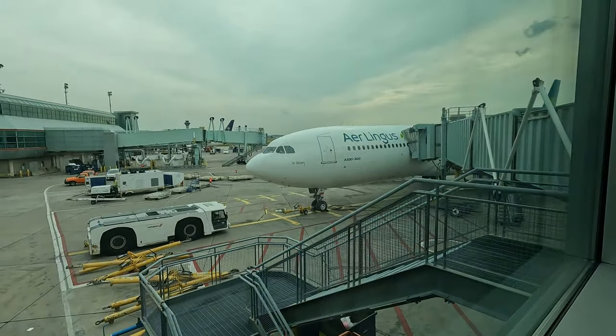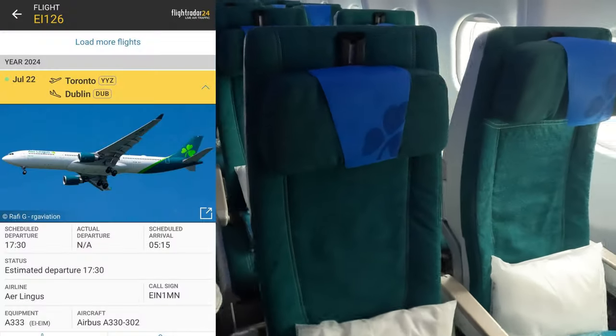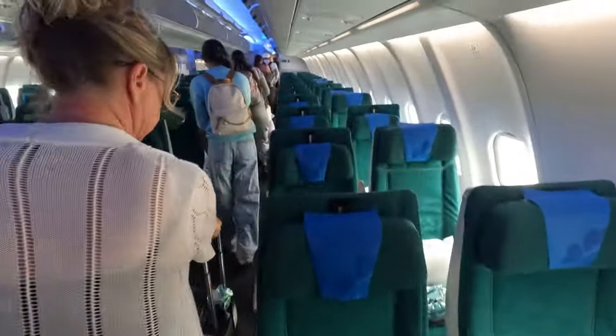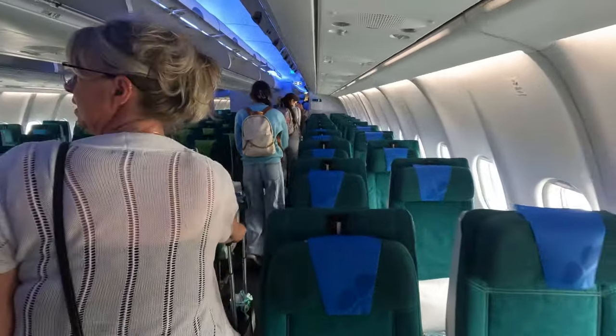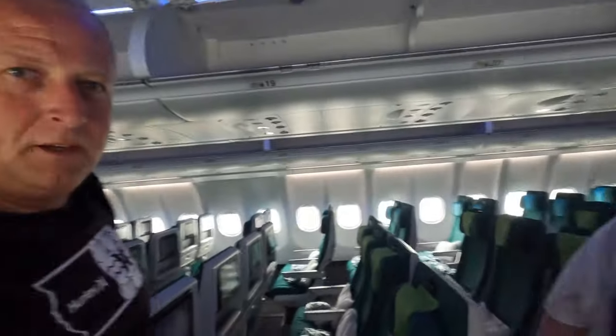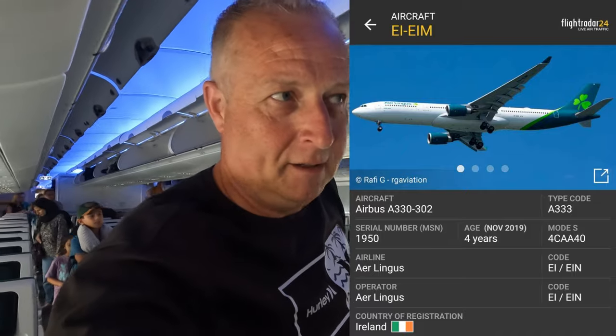Okay, it's time to board our flight to Dublin on this Aer Lingus Airbus A330-300 series. And as you can tell, it's very green inside. It looks very nice as you walk in. Very impressed, very clean. The seats, I've noticed straight away, are not leather. They are cloth material. And we'll find out how comfy they are very shortly. But it's a nice layout. The configuration is 2-4-2. So we're on a four-year-old Airbus A330-300. It's nice to see it empty at the moment.